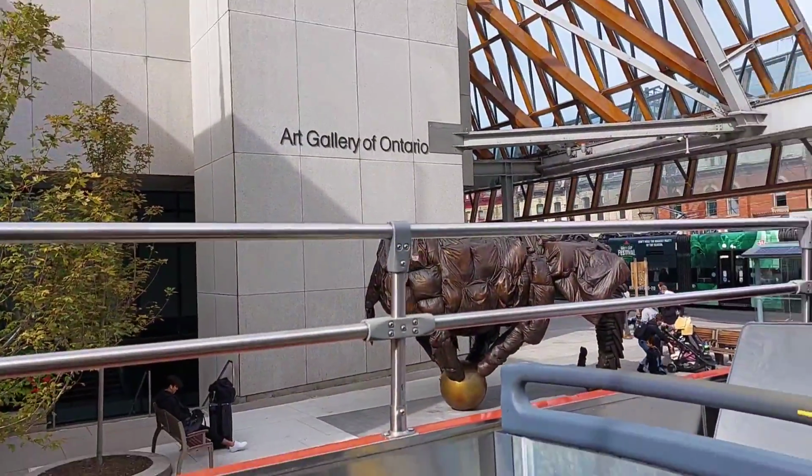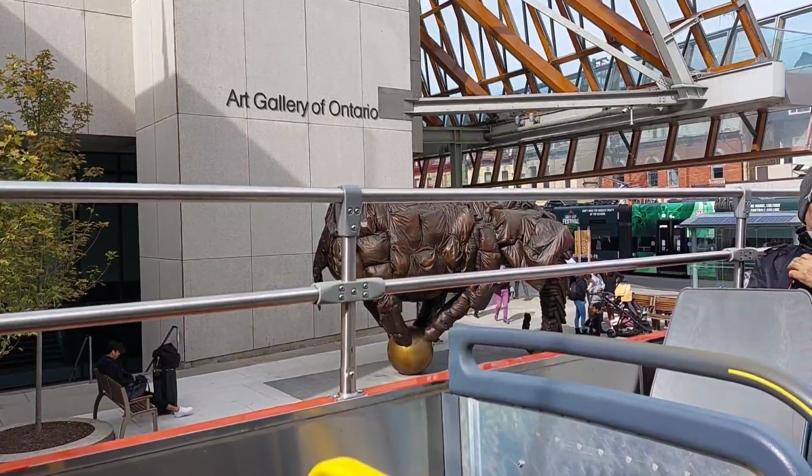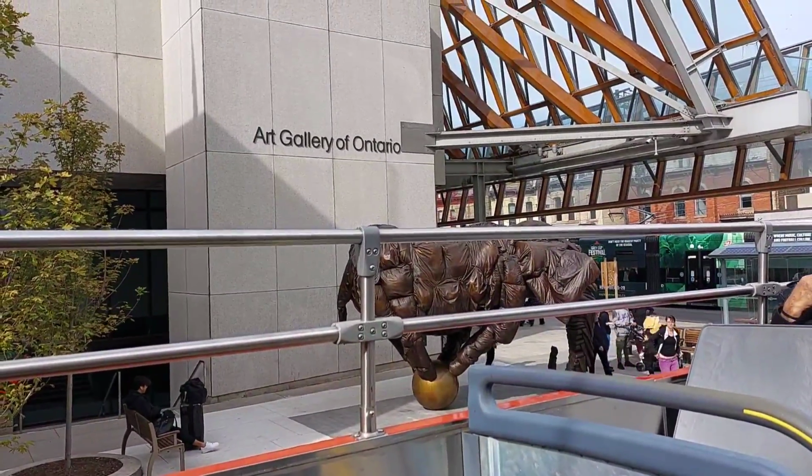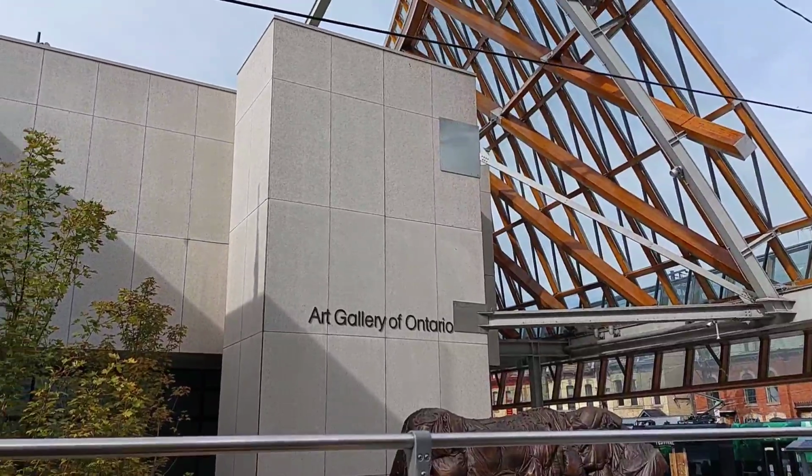So the bus has stopped and it's safe to exit now. The next stop? We actually don't stop at 12 either, just because there's a lot of road closures.